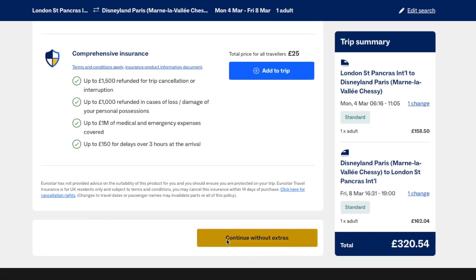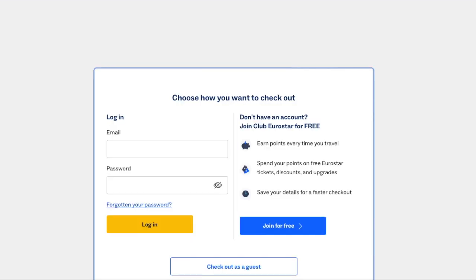Otherwise, you can click continue without extras. Here they're asking us how we want to check out. If we have a login for Eurostar, we can input the details here. Otherwise, we can make an account, and I always recommend making an account just because you can then keep an eye on your booking. If you're going to take the Eurostar again in the future, you can just sign in and it pre-populates all of your details. Otherwise, you can sign in as a guest. But for the purposes of this demonstration, I'm going to check out as a guest.